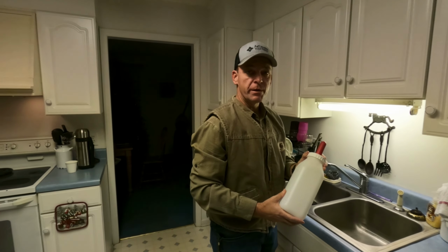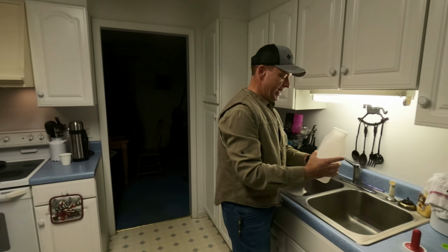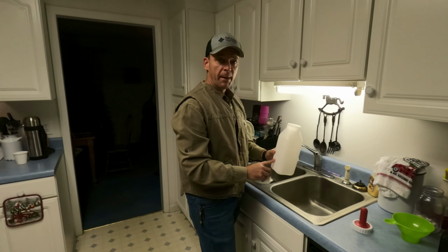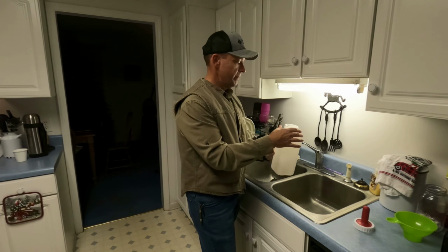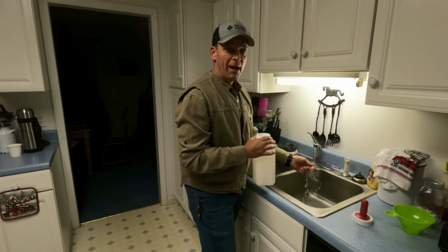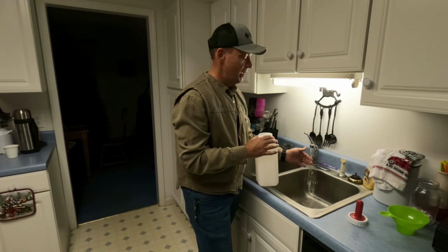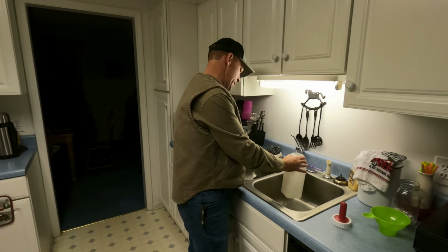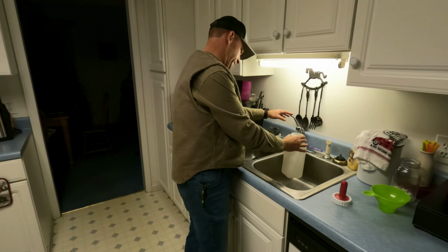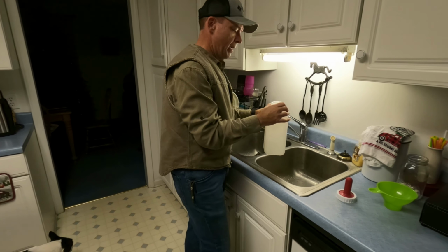All right, so what I like to do first is take the bottle and put about maybe a pint of hot water in here. That way when I put the powder in there, it's not as hard to mix. So what I do is I turn my spigot on to the hottest setting that I have. And I do have my temperature gauge on my water heater set a little bit higher than normal. So we really have hot water. And so I'm gonna get about a pint of water in the bottle. And there's about a pint of water right there, and it's hot.